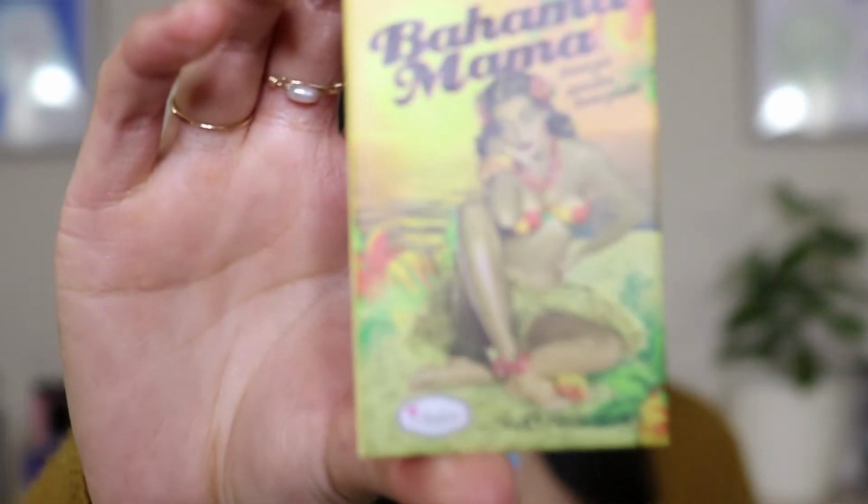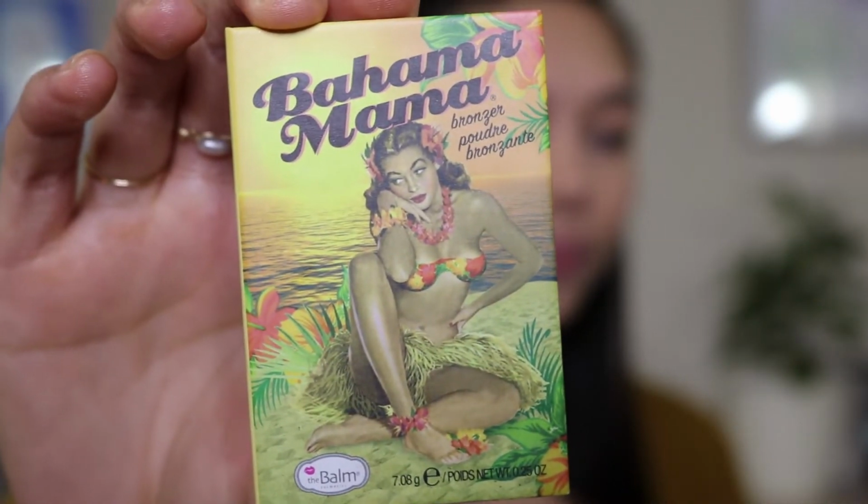Okay, so now my base is basically done with the foundation. I really just use concealer and powder, but as you can see, my face just looks more even. Not those big red spots and everything, or those hyperpigmentation spots are a little bit more concealed, and so I feel like I have a good base to work with. And because I look a little bit washed out due to the concealer and powder, I do like to add a little bit of bronzer. I just like to add a little bit of color back in, and I am using the Bahama Mama bronzer with that pretty little hula lady on the front.